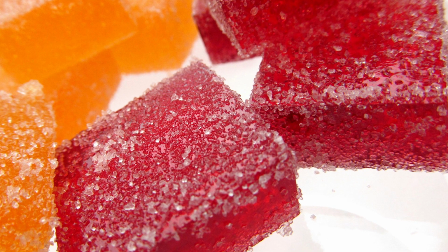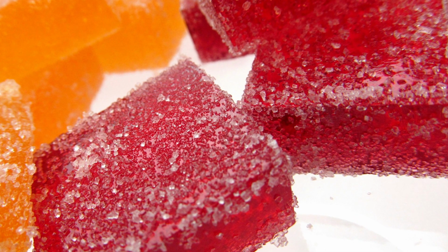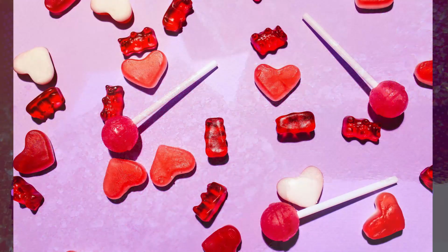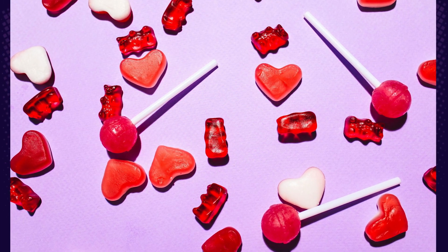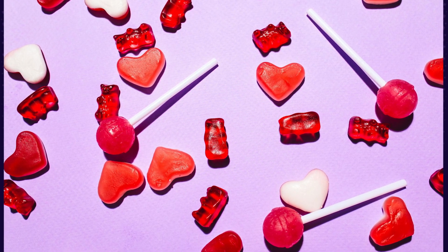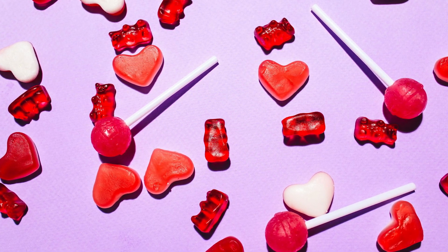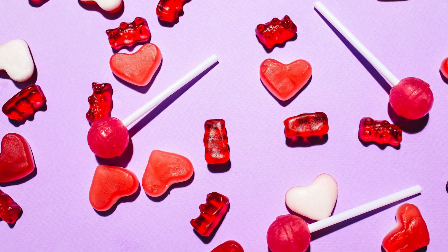If red number 3 is out, what's taking its place? Are the alternatives any better? That's a really good point. Like in some cases, they're just switching to other artificial dyes, red number 40, for example, which at least so far hasn't been as strongly linked to cancer in studies. But remember what we were saying about California banning a bunch of these dyes in schools? Yeah. Well, that suggests there might be other things to worry about, even if it's not directly causing cancer. It's like whack-a-mole. Get rid of one dye and another one pops up with its own set of potential issues. Yeah, it can feel that way.